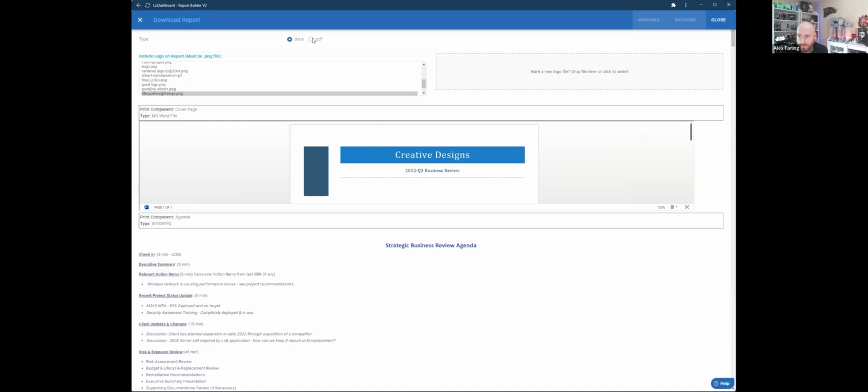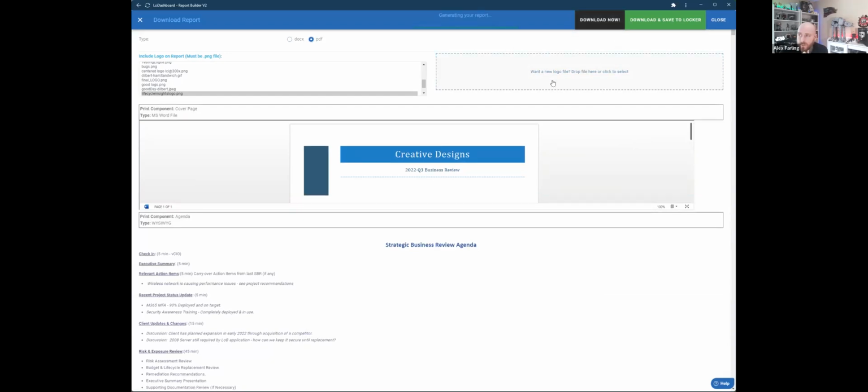So let's say I want to dump this off to a PDF. This used to sit and spin and spin and spin, and you had to wait for it. If I want to just go ahead and download this now, we move this into a background task. So this should close itself and give me the ability to continue working. Should.